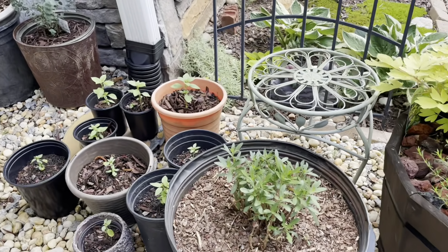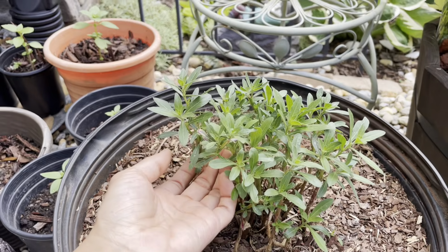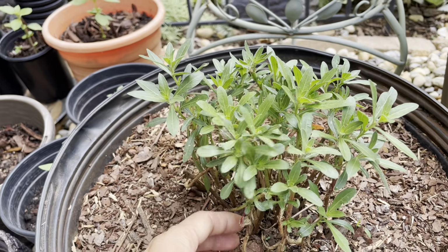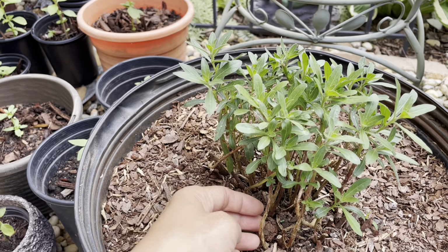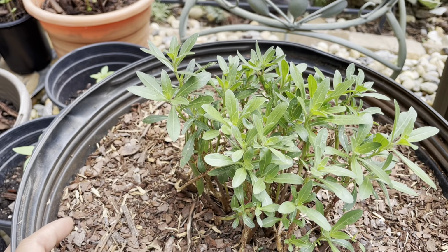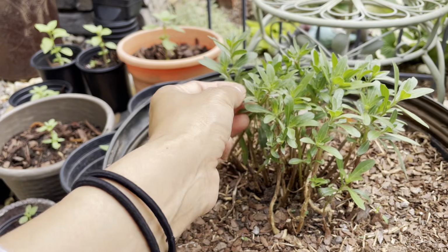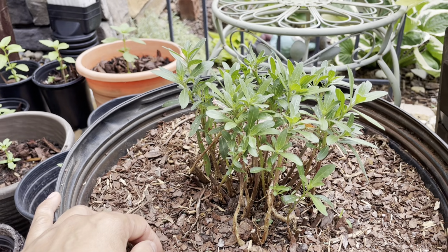All right, and finally we come to this last one. This is the one that I put in this container, and you can see it's the middle of the day and you don't see any wilting whatsoever. I took out all the dead leaves from here and pruned some of the dead stems back. But as you can see, look at how beautiful it flushed out. As you recall, I did take a huge cutback, a huge prune on this one in particular, and you can see that it has flushed back really well.